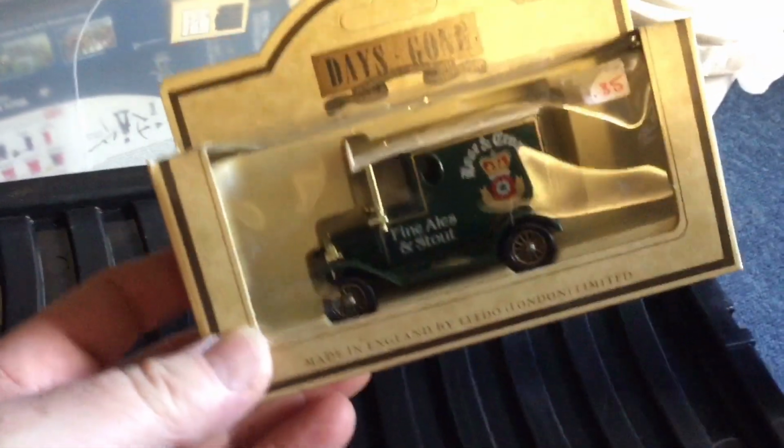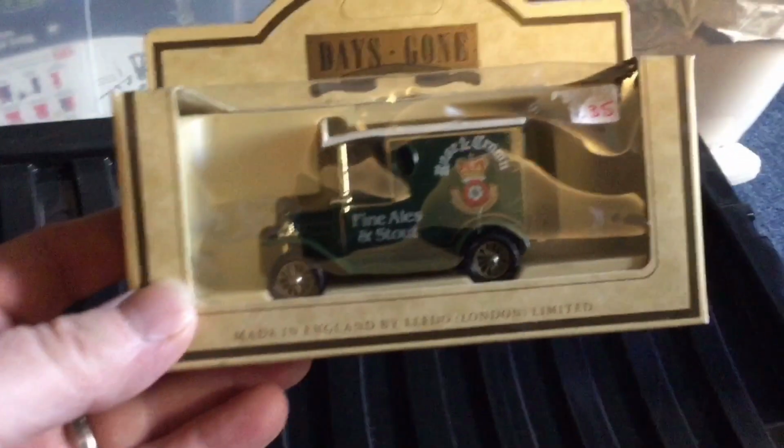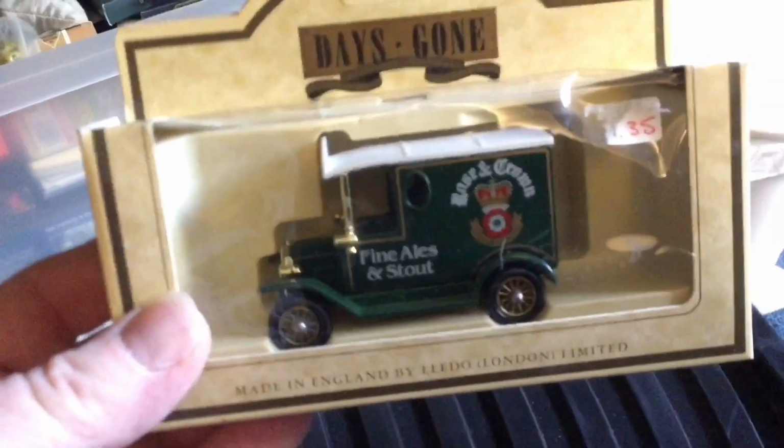There you go, Days Gone cars. Bought loads of these because I got them cheap, and yeah, they're obviously all 20s, 30s, 40s style stuff, so they're perfect for sort of gangster games. So I've got dozens and dozens of these. Naturally bought more than I'll ever need, but sort of got a bit obsessed about buying them, started collecting them a bit. Yeah, so that's that.